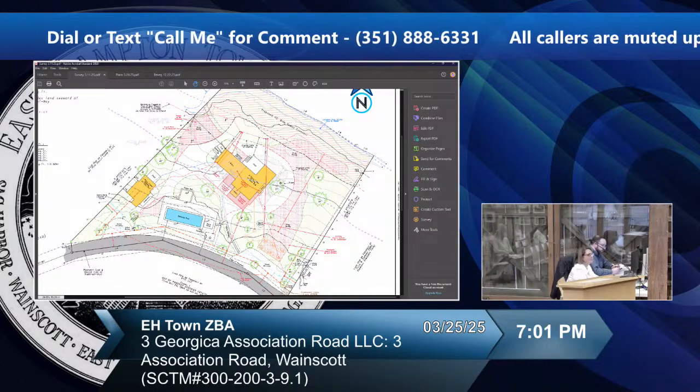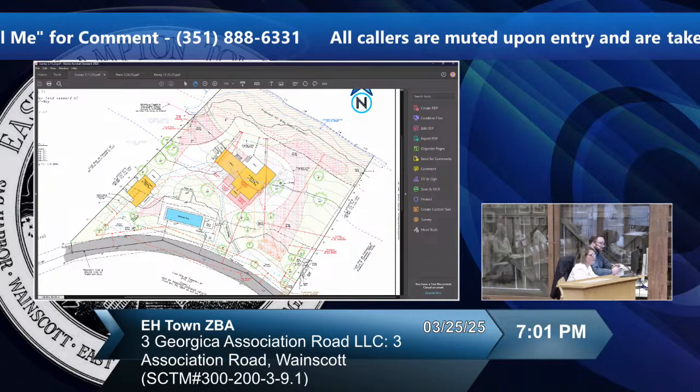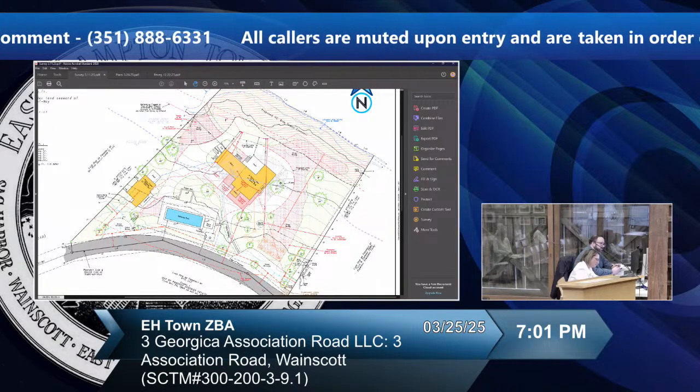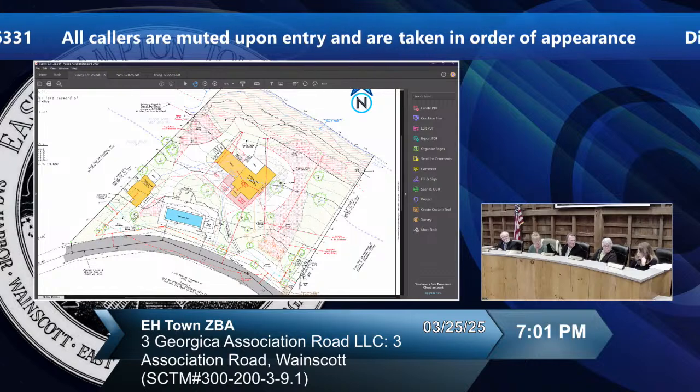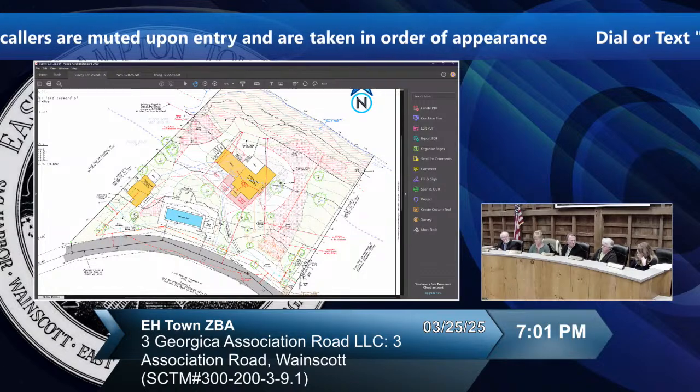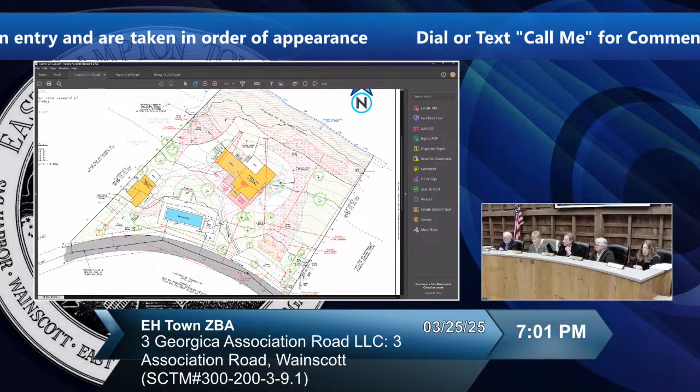Can I just ask the planning board one thing? Because that application, Mr. Chair, for the one, there was a Phragmites removal. So forgive me, I'm not as familiar. Is there a Phragmites issue along this shoreline, or is there any remediation? Okay, just wanted to check. Thank you. Denise, come on.